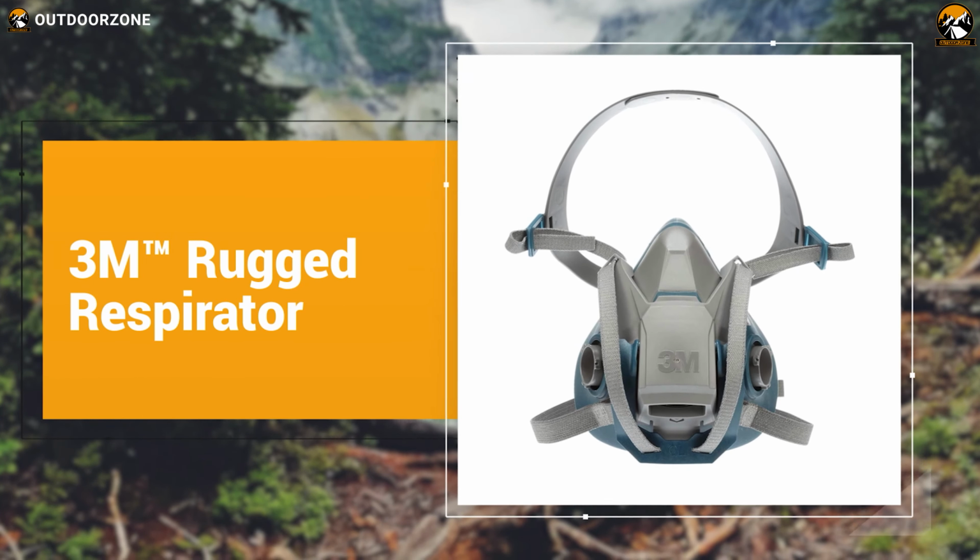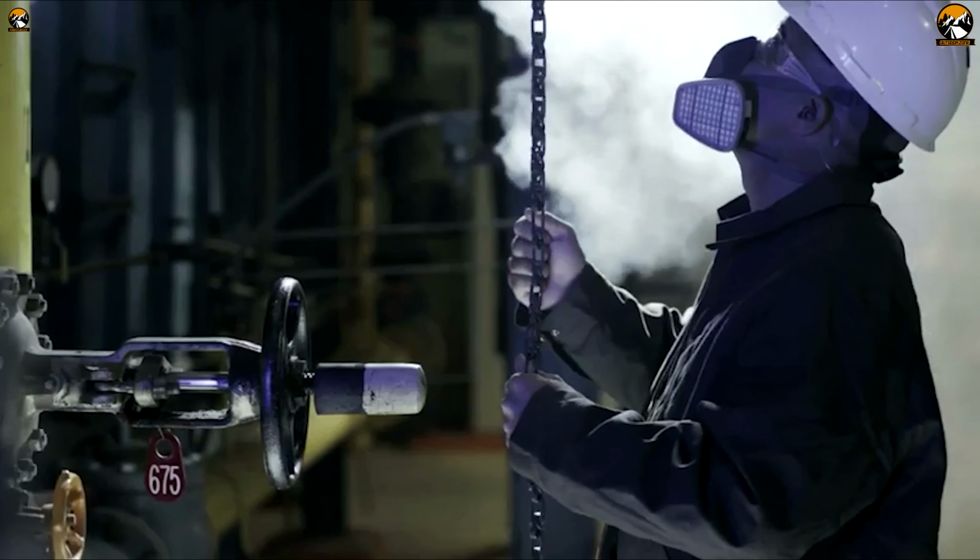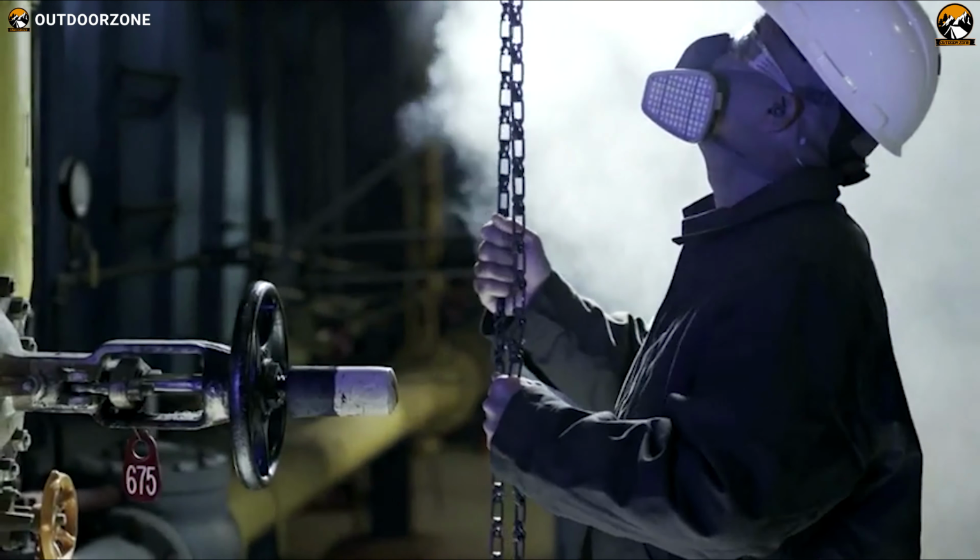Coming up next, we have the 3M Rugged Respirator, a lightweight, simple, and inexpensive respirator mask that lets you breathe easy even during the most challenging situations.